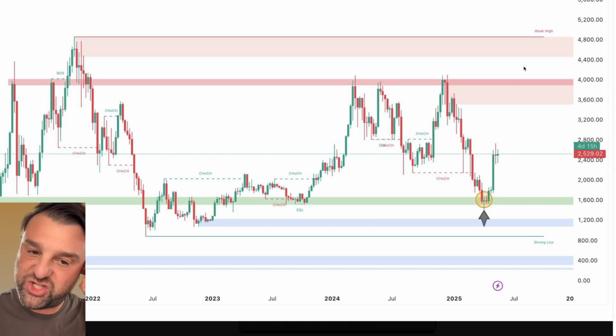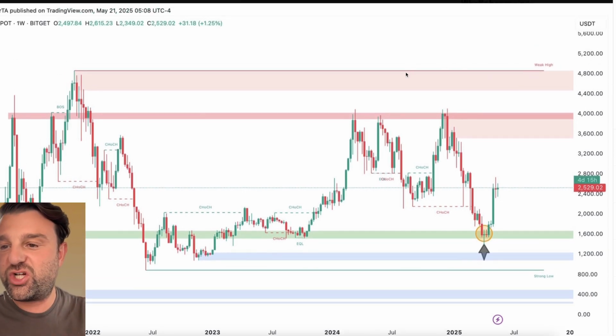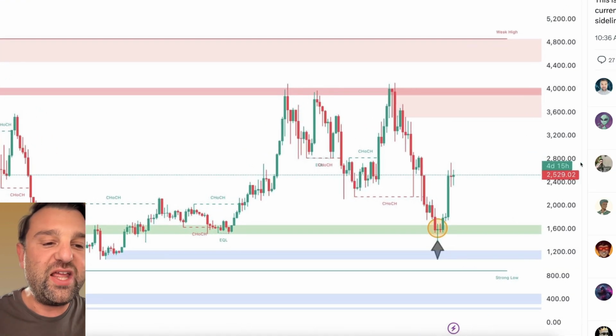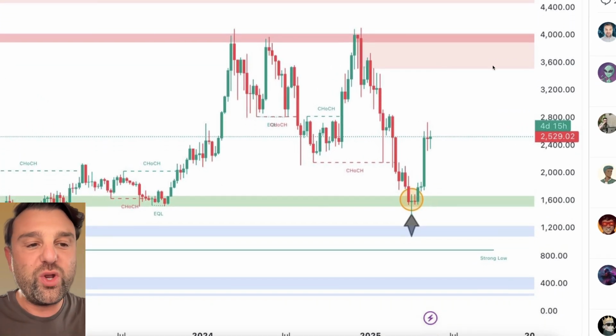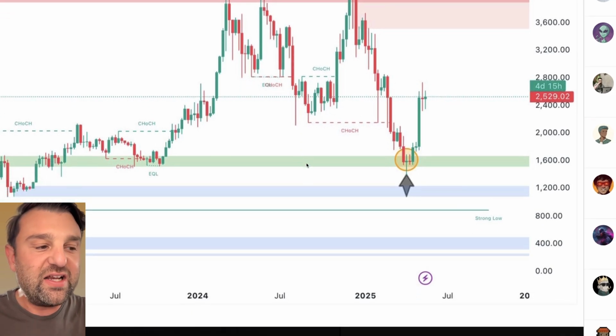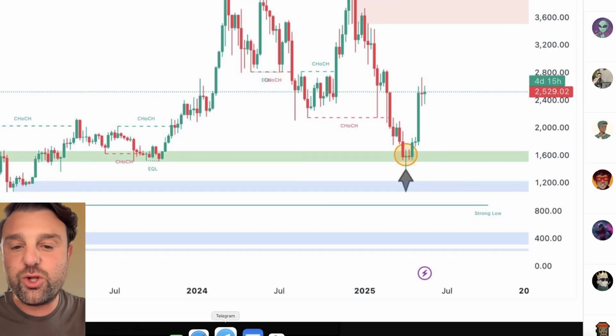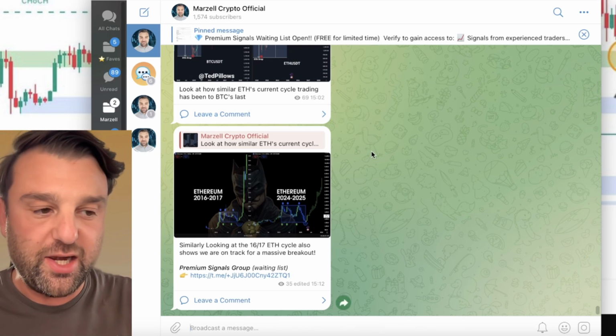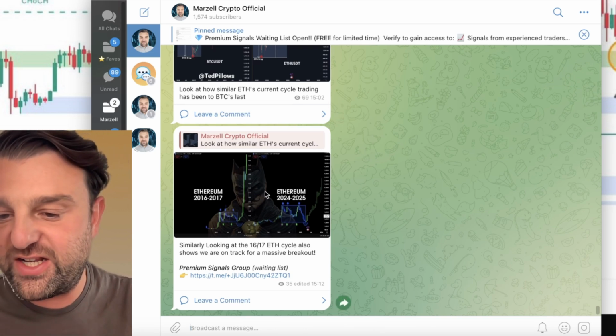Let's talk about this chart. This is the weekly chart for Ethereum, and you can see that we are coiling up for an even bigger move. We have resistance coming in at about $3,500 to $4,000. And the couple of charts I want to show you is the ones I posted in the Telegram group earlier. These I find very, very insightful, very interesting.